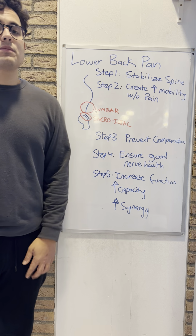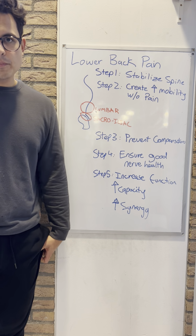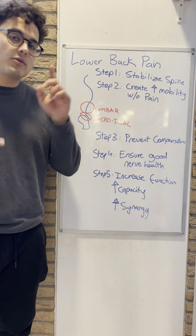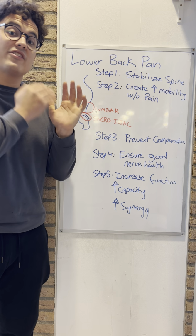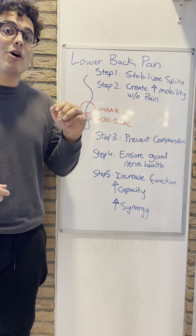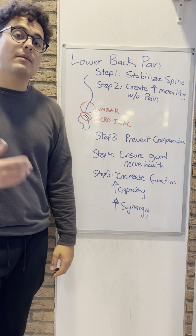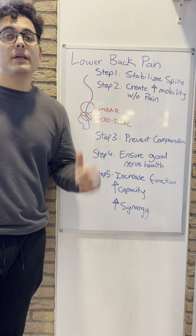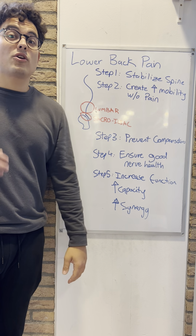Now, to stabilize that spine, we want to do the big 3 exercises that Stuart McGill really focuses on in his BackFit Pro program. It's going to be side planking, some bird dogs, and some McGill curl-ups. Those 3 exercises have variations or different levels. Make sure to start at level 0 and develop yourself towards the more advanced levels. It might even take you a very long time to get to the very difficult stuff, but that's okay. Take it one day at a time and be very careful that it doesn't create too much of a challenge that you start, again, creating pain.